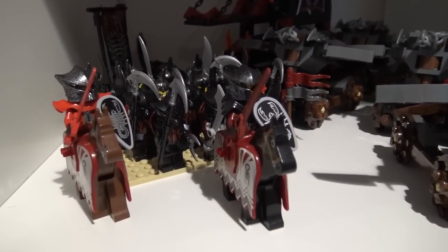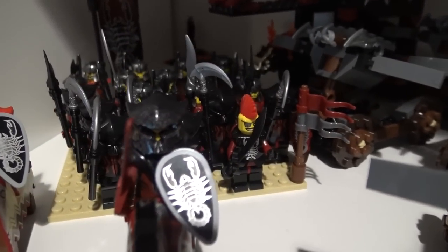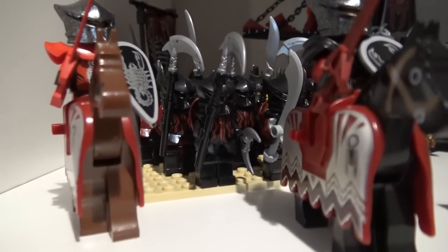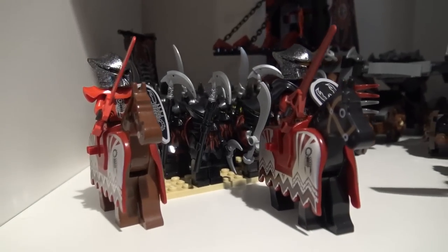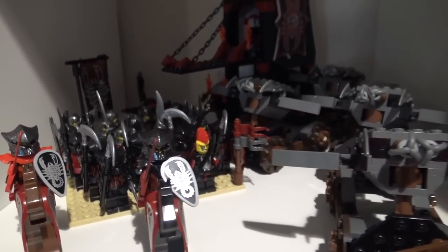Exactly. And then to the left here, you can see these are like the Scorpion Knights, Vladek's forces, the Shadow Knights. I've got them all. A kind of weird and funky looking army. Very sinister looking, some of the darker knights. Yeah, I've really tried to give each faction their own kind of character.